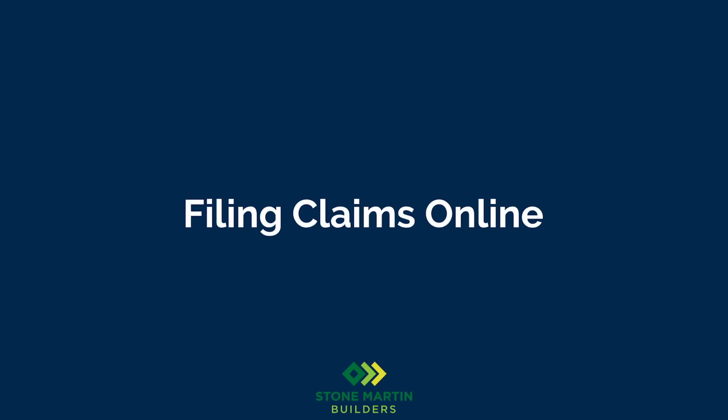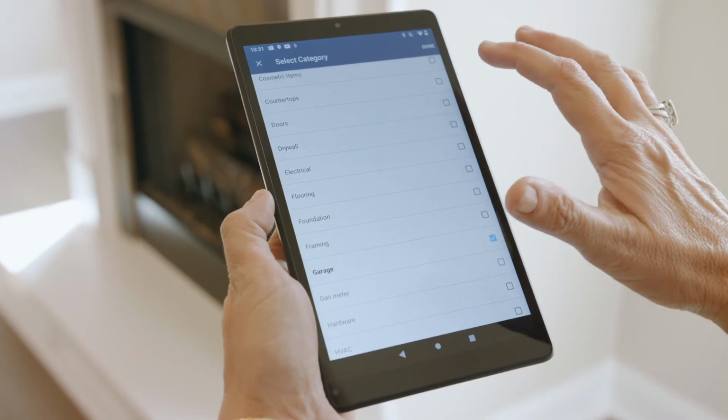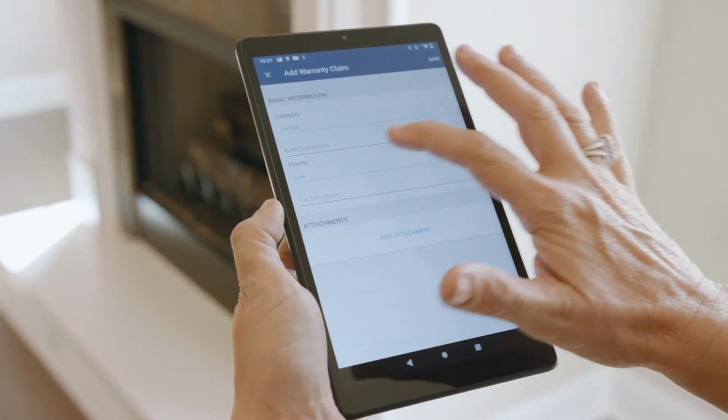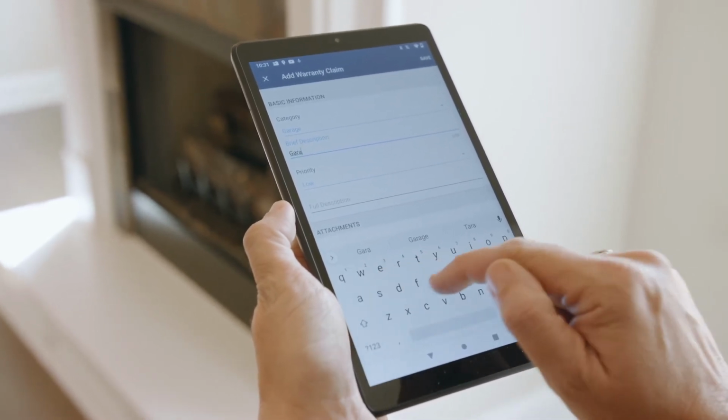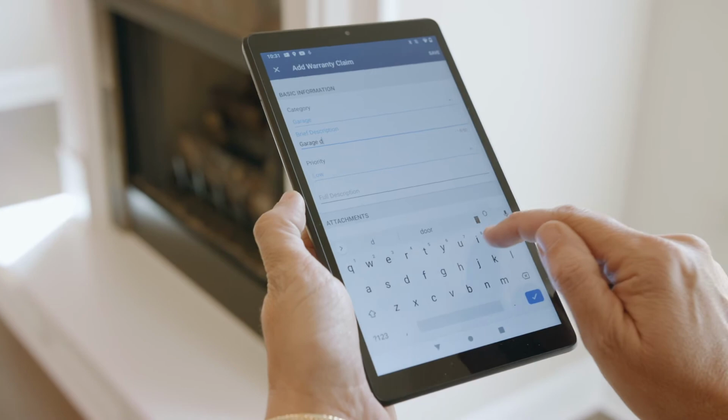When you move into a Stone Martin Builders home, you can do so with peace of mind. We are confident in our construction. However, if you need to file a warranty claim within your one-year builder's warranty, you can easily do so through our online warranty platform linked in the homeowner portal.